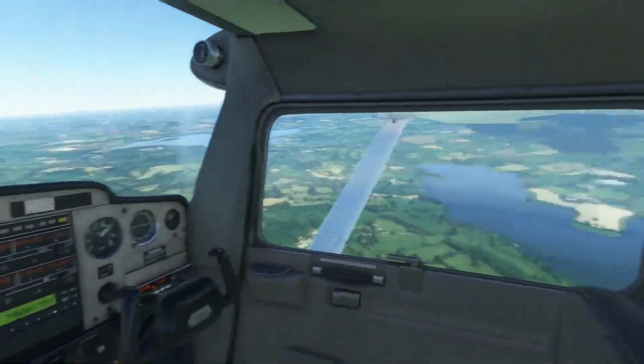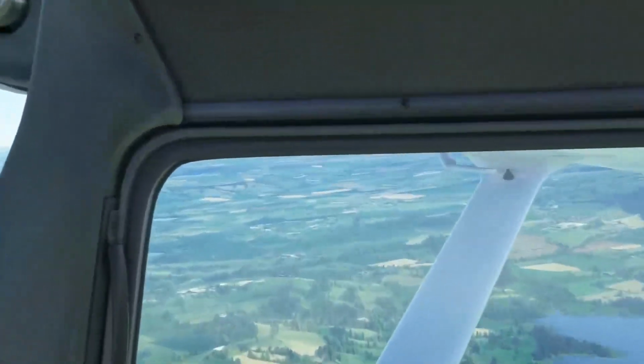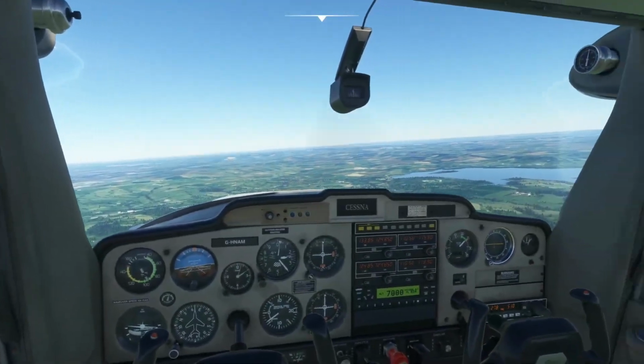As we turn though, obviously that field's going to go out of our sight, so we'll start looking for another spot. I'm thinking somewhere over there. There's lots of fields there. There'll be a field over there we'll be able to land into most likely.